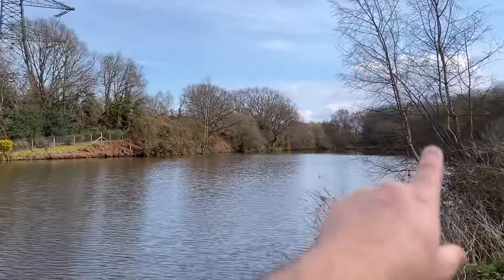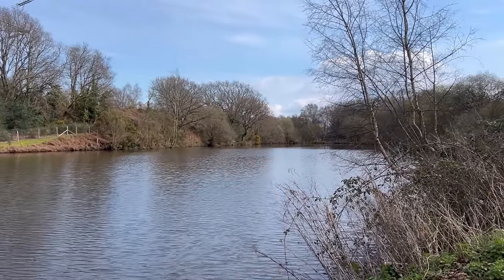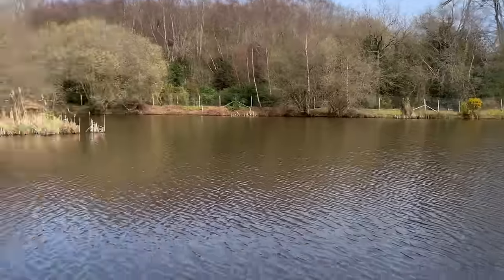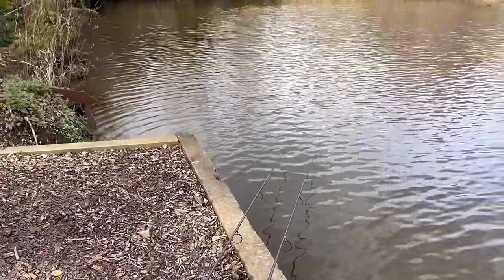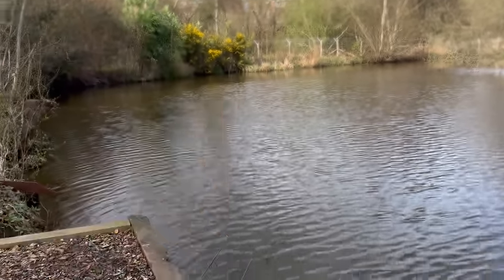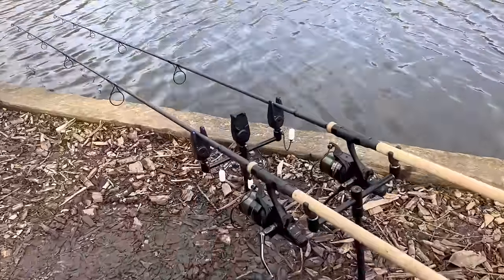Well, I've just heard someone's alarm go off in the middle of the lake. Oh, it looks like he's, I don't know if you saw that there. Are you playing a fish there? Something just splashed, but yeah. If the fish are up at this end, if there are some fish around here, trust me, we're having a fish today. I just had a single beep on the left-hand rod.